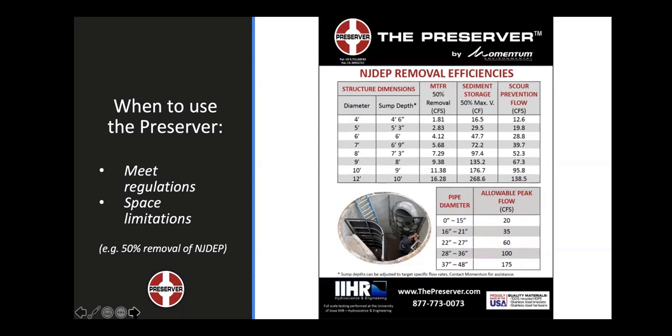And this is our NJDEP tables. We do the same thing, using the same testing results to put together these removal efficiencies. And I'd like to point out here, the best NJCAT swirl separator on the market today, with their 4-foot diameter unit, has a treatment flow rate, MTFR, manufactured treatment flow rate, and they're trying to target 50% removal on an annual basis. That equates to a target of 1.8 CFS, calculated from a 1.25 inch storm. But anyway, just the flow rate, the best flow rate out there is 1.8 CFS.